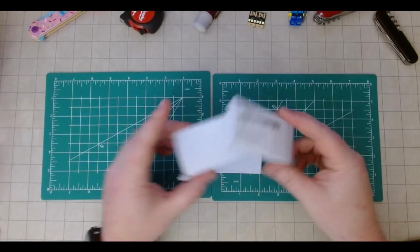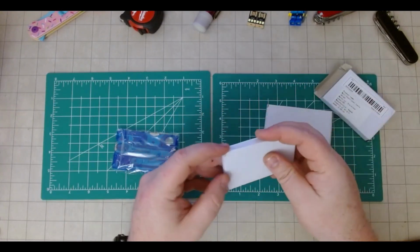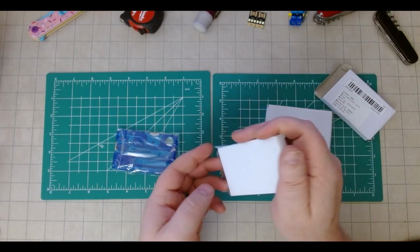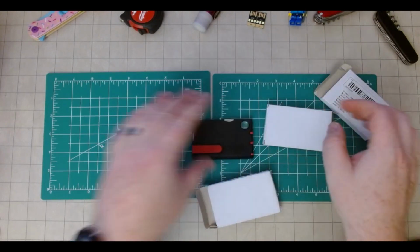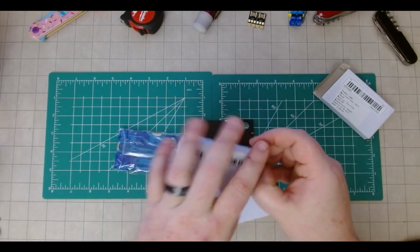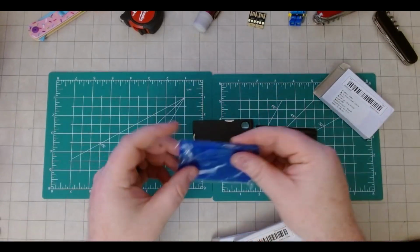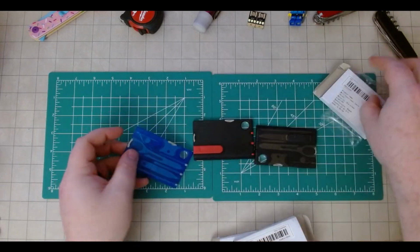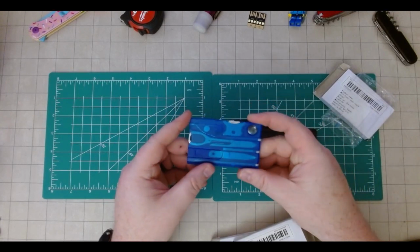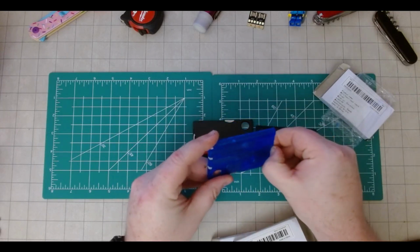Up next, I picked up a few of these multi-function cards. So I keep seeing these, and big shout out to Vine Climber, actually. She did a very cool video about her actual Victorinox one she carries. These are 100% not Victorinox. If I can get this out. But they're essentially multi-function cards. And for a couple bucks, I thought I'd give it a try. Honestly, when it comes to equipment, I like being able to try something before necessarily spending a bunch of money on it. But it is a multi-function card.